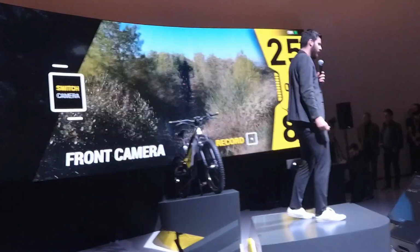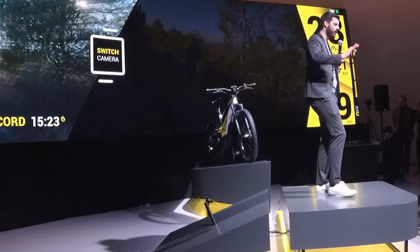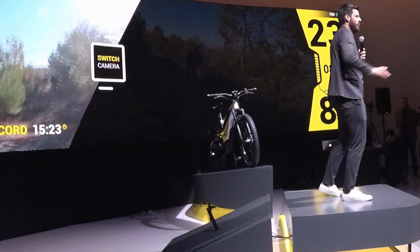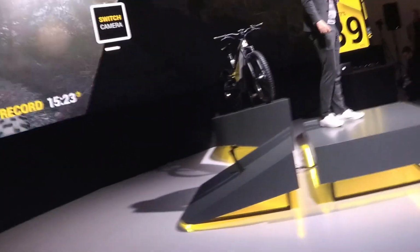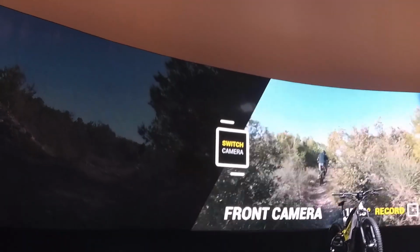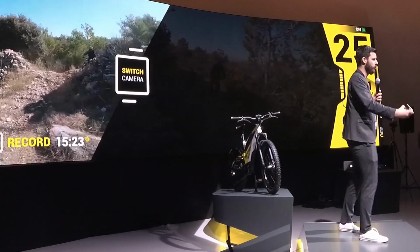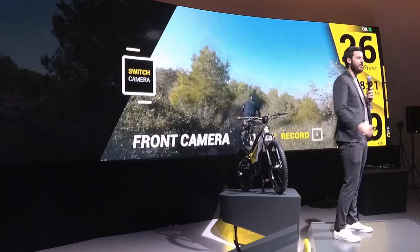This is one of the other features. The bike has two cameras, so you will never miss a moment. The bike is filming all the time. If something unexpected happens, you push a button, and it gives you the last 15 or 30 seconds or whatever, and you can immediately use those videos to upload them on social media, to share them on WhatsApp, and you can include the data that you would like to share with your friends, like your heartbeat or how much energy you are putting into the bike, your speed, your flying time, and stuff like that.